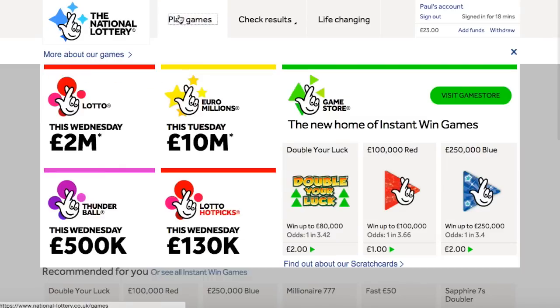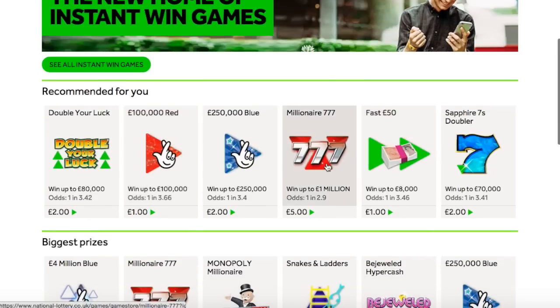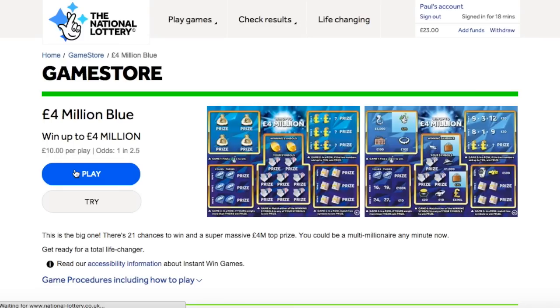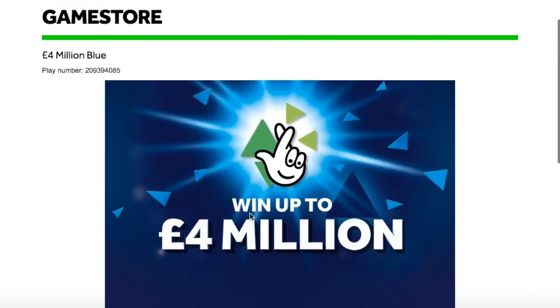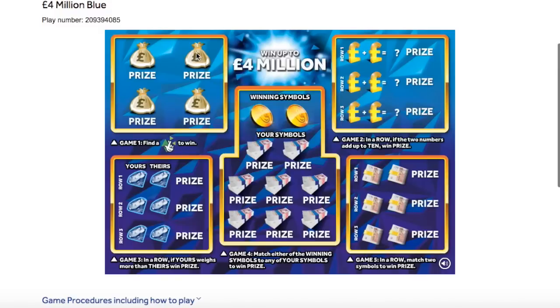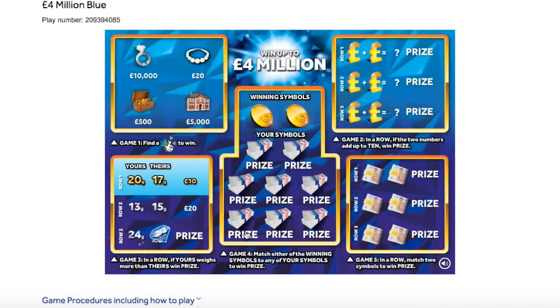Okay, £23 left. Let's have another £10. Where's it gone? There she pops. Another £10, and maybe another one if we don't win, and then a snakes and ladders. Could do a £50 win right now, and I can cash out. Yee! £10. Better than nothing.